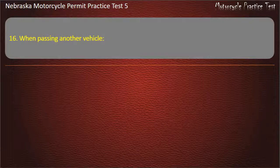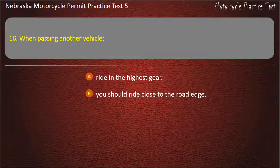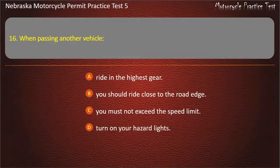Question 16. When passing another vehicle, ride in the highest gear; you should ride close to the road edge; you must not exceed the speed limit; turn on your hazard lights. Answer: you must not exceed the speed limit.